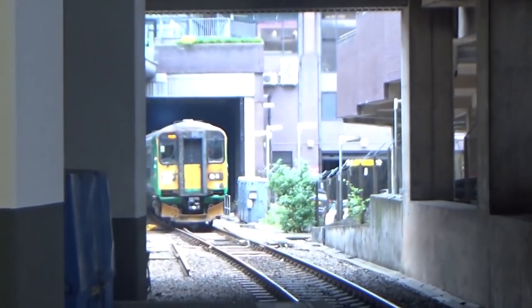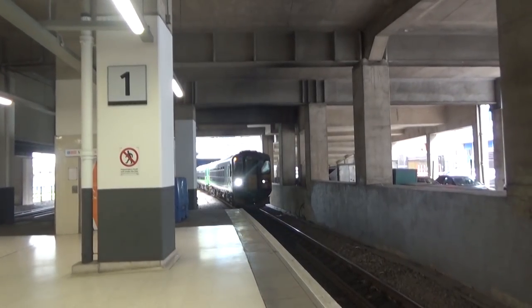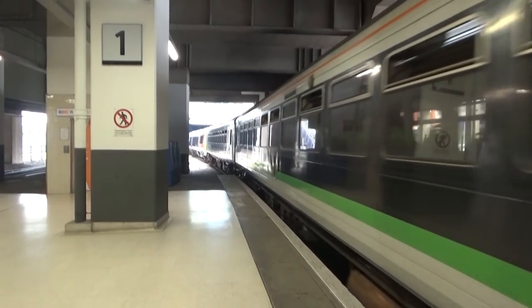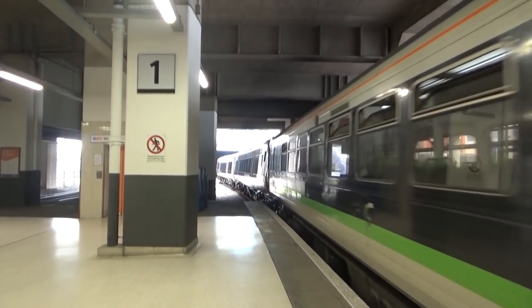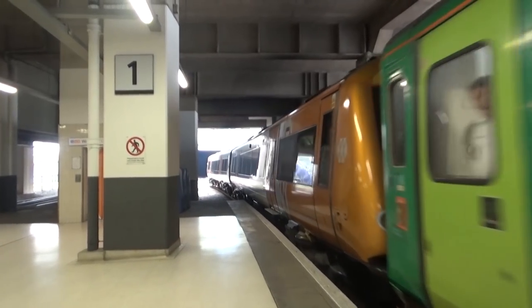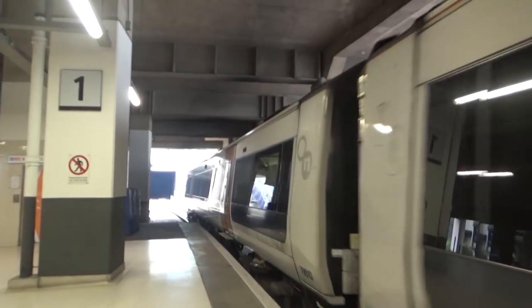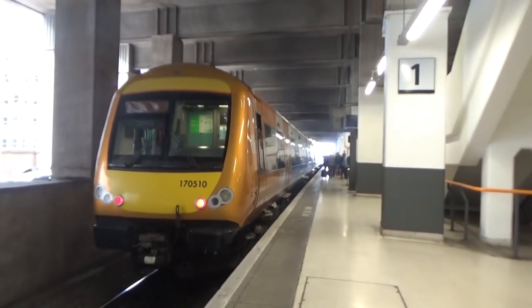Okay, arriving now is the 11:33 West Midlands Railway service to Kidderminster, formed of 153366, 153334 and a 170, which is 170510.